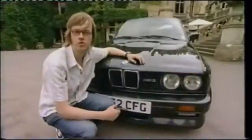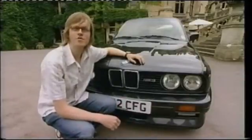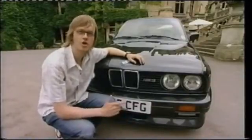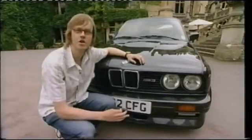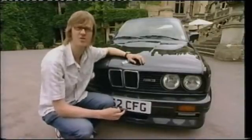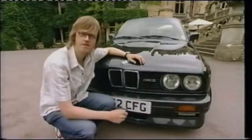And some people don't like to show off. They want the fast car, a very fast car, but they don't want to advertise it. Well, drivers like that might fancy one of these. And the only real way to tell this car apart from an ordinary humdrum BMW 3 Series is this little badge here. And it says M.